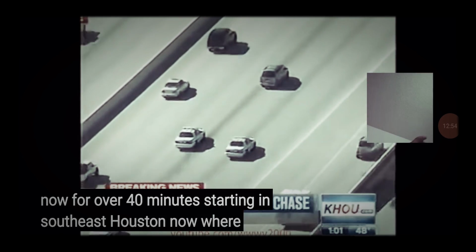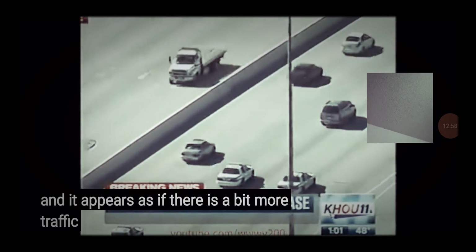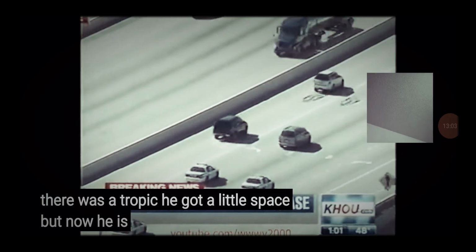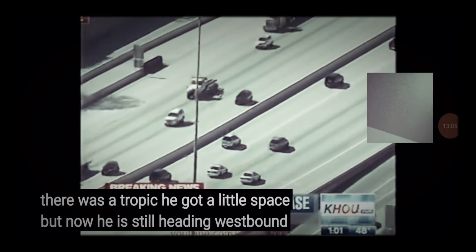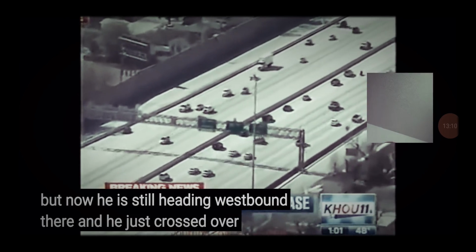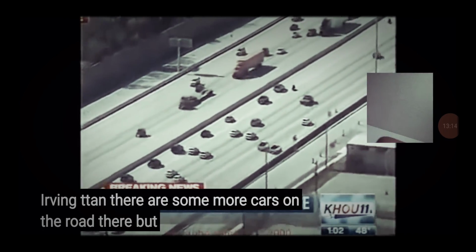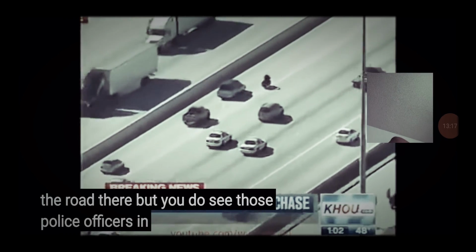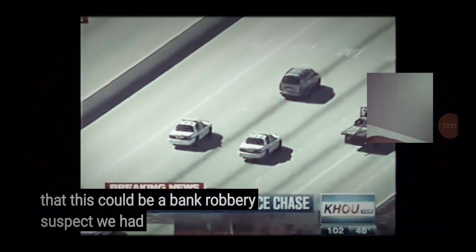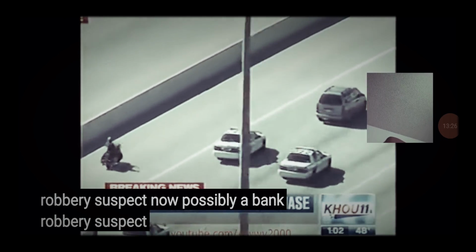Now, where he is, it appears as if there is a bit more traffic here. There was some traffic, he got a little space, but now he is still heading westbound there, and he just crossed over Irvington. There are some more cars on the road there, but you do see those police officers, and we're told now that this could be a bank robbery suspect. We had heard that it was a robbery suspect, now possibly a bank robbery suspect.